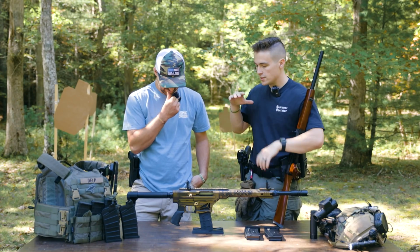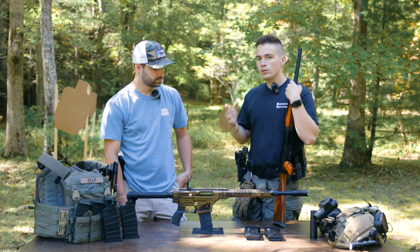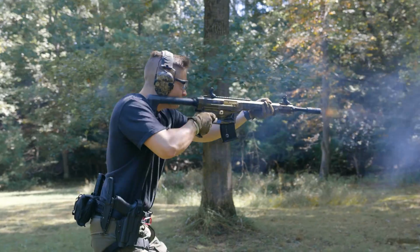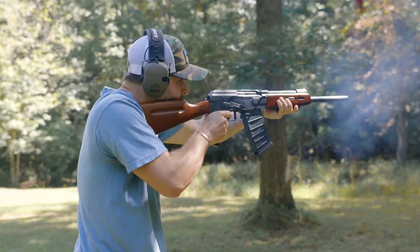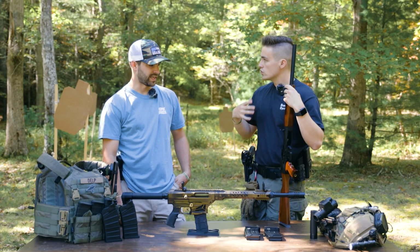So without further ado, let's talk about these two shotguns, and then we're going to do a little compare and contrast with them. Talk about the AR-15 shotgun, 12 gauge, versus a more AK-47 Saiga.